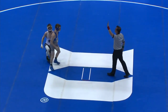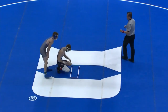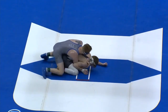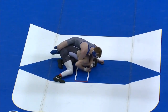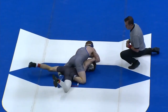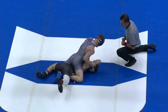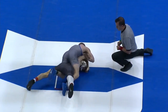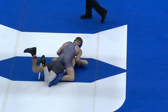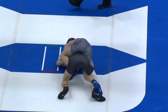Heading into the third period, we've got Keeley from Brown leading Campbell from Duke 8-4. And Keeley's going to start off in the third period in the down position. Campbell looking for a power half here. Looking to turn Keeley and score some near fall. Just working real hard. Keeley trying to get that shoulder down, and he does. In this position, Harrison Campbell is riding legs, pretty tough.